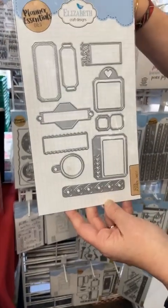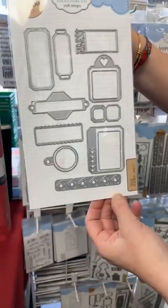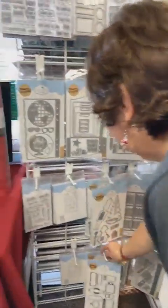We'll show it anyway because I like it. It's planner labels, and it does have the reinforcers there in hearts. And look at that. It's just a bunch of different labels you can use. Wow. Can we show them the alphabet is back in?